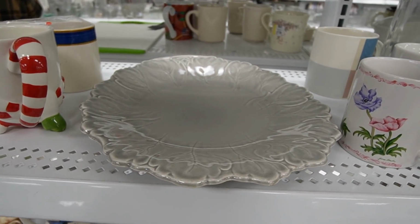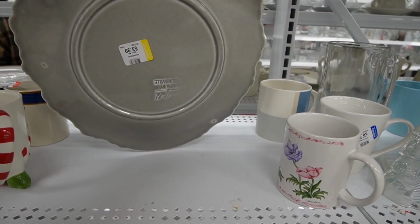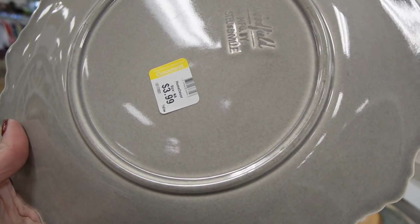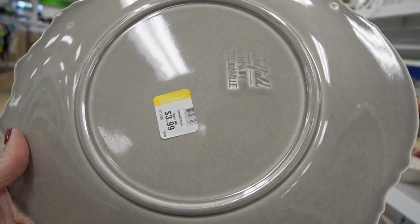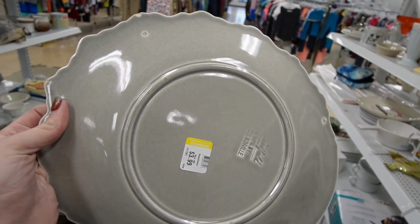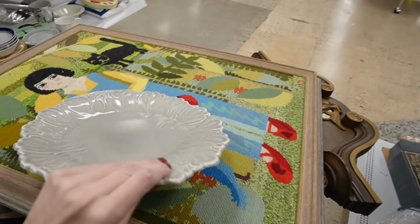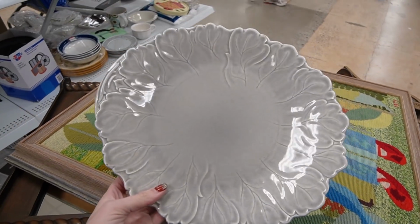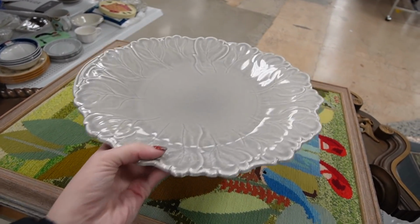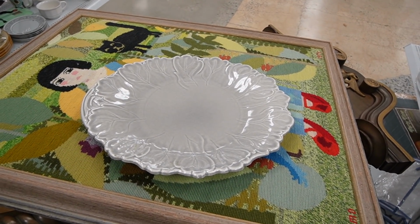So the ultimate question is, does it have age or is it modern? We're about to find out. Oh, look at that. It is older. Woodfield, manufactured by Steubenville, $3.99. Oh, I was going to say, I'm very surprised it's not chipped or cracked, but you can see there is a very small chip there on the bottom. I like the gray of that plate. It's kind of a platter. It's not something I've seen before. I'm not familiar with it, so we'll give it a shot.